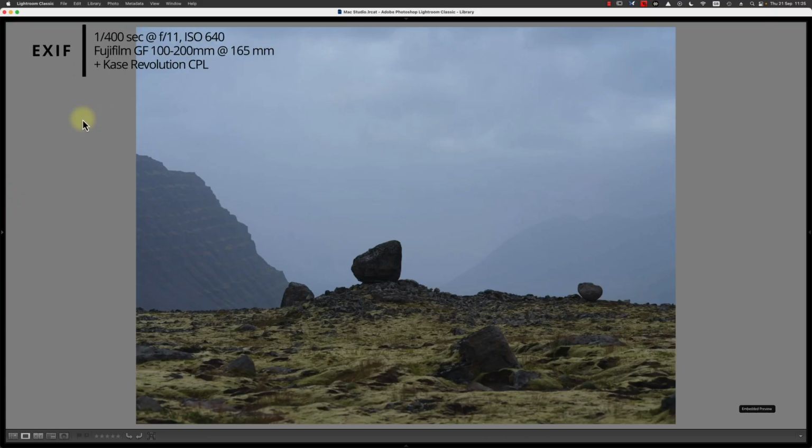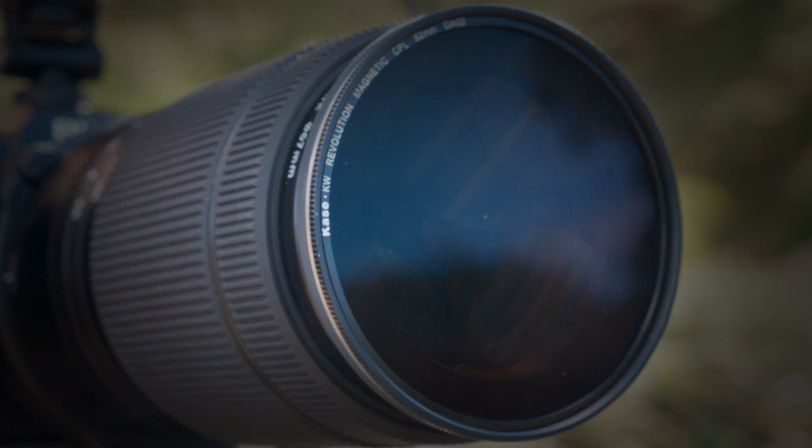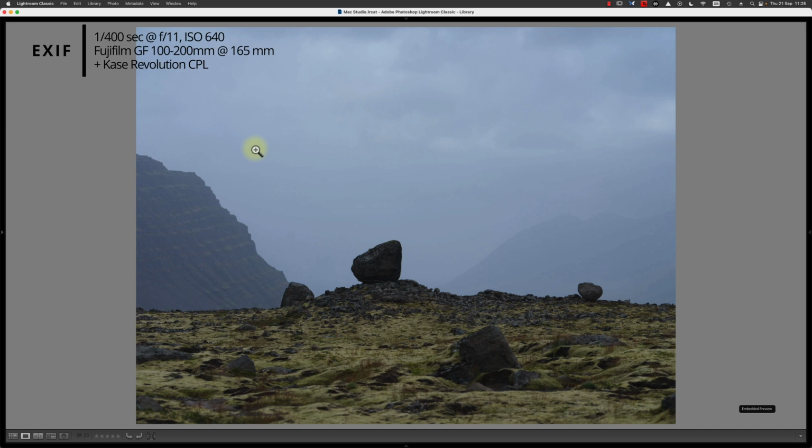The scene that I want to address here is this one, and this is the full frame of my GFX 100S. I do have my circular polarizer on, which was staying on the camera most of the time. And the thing that made me stop as I was driving along wasn't the dramatic light or the wonderful colours. It was the isolation of this rock just sitting on top of the landscape there.